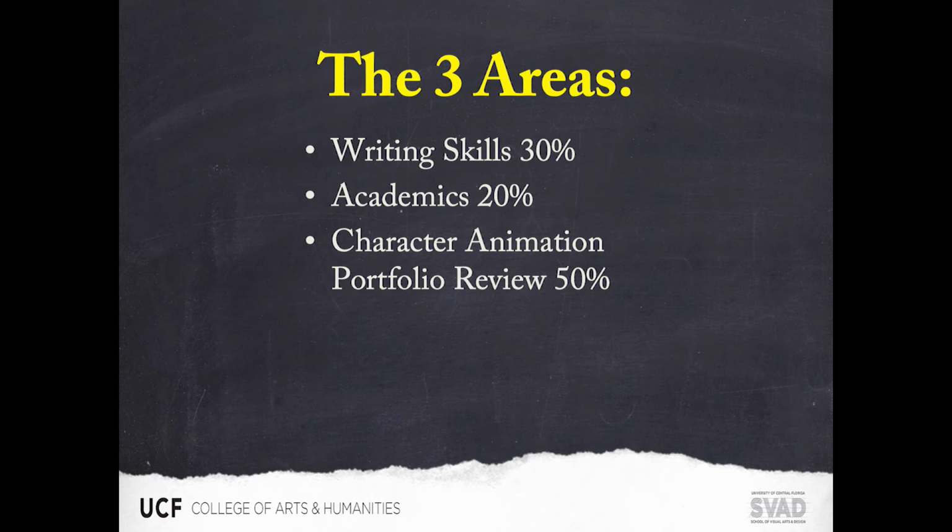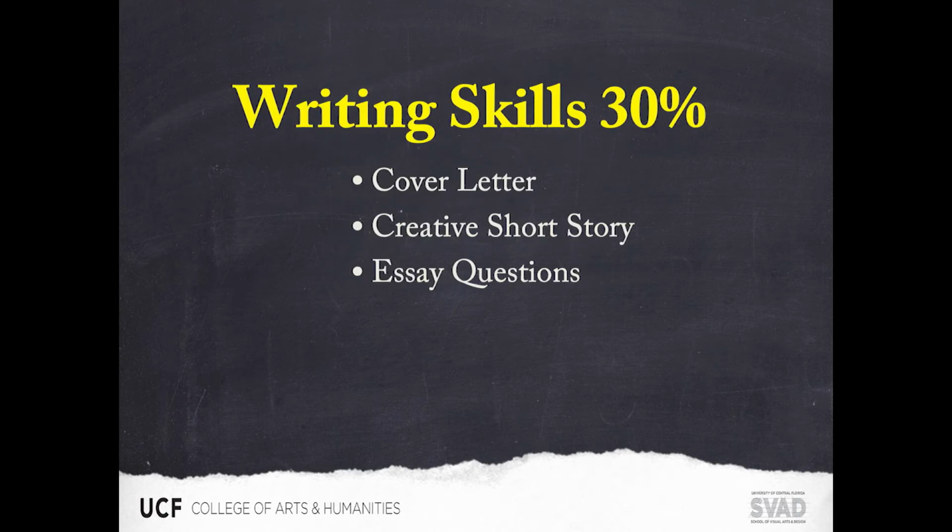The faculty evaluates students' writing skills, academics, and their character animation portfolio. Since story is such an important aspect of this program, 30% of our assessment is based on the students' writing skills. Each applicant must submit a cover letter, a creative short story based on a prompt, and answers to a few essay questions. These are all part of the application submitted. Creativity, writing skills, format, and grammar are all considered and ranked.